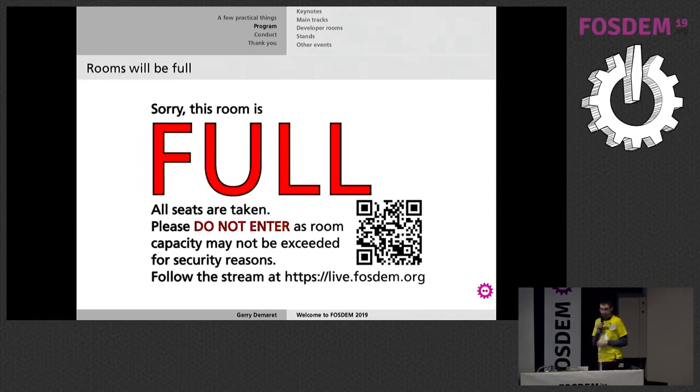Right, as usual, I'm sure at some point some rooms will be full. If you see this sign posted on a door, please do not enter the room. That means that the room is at capacity already and you will not find a seat. Instead, try to watch the streaming if you want to catch up with the talk, or try to find another dev room.